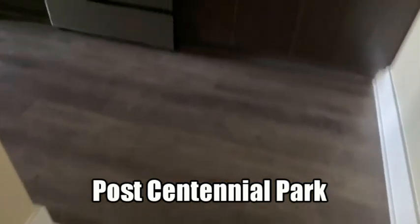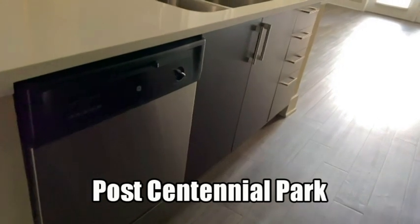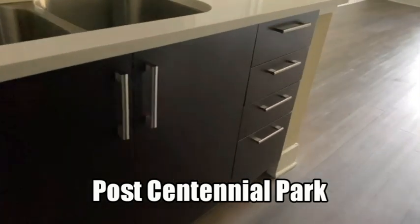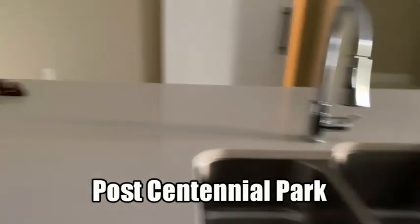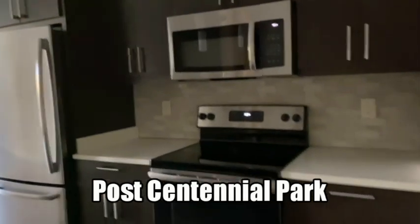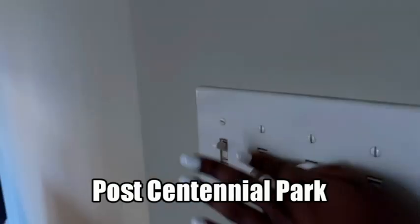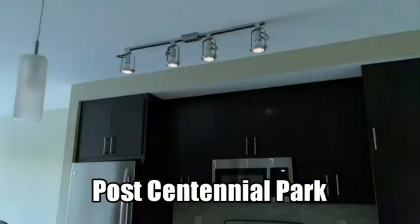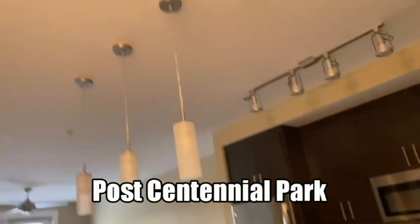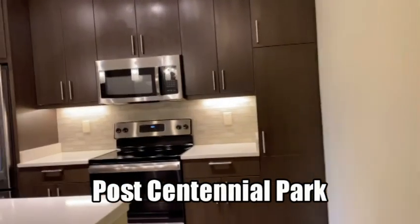We have the hardwood finishes. And then on the back side, we have the dishwasher. We have some storage space, a few drawers here, and then we have double sinks. Oh, thank goodness, because my apartment now only has one, and I'm excited about that. Way more storage space over here. Hold on, let me turn on a light. We have four different lighting options: one, two, three, four. So we're gonna turn on all of them because I need to see.